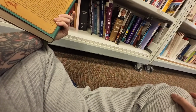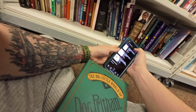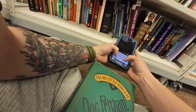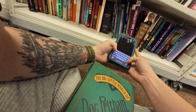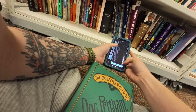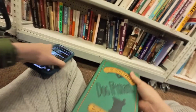So this is a vintage copy of a hardcover book. This is Doc Pridham. And this book is about the trials and tribulations of doctors before the invention of the automobile. So it's apparently a really good book. It's about a country doctor in Maine. And if this doesn't sell quickly, I do plan on putting this on my TBR.